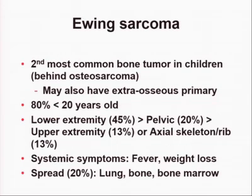In contrast to that, Ewing sarcoma is another bony tumor we come across. It's the second most common bone tumor in children behind osteo. And what's interesting is they may have extraosseous, extra-bony presentations in the soft tissues. This is typically a disease of the young, so 80% of these are less than 20 years old, so rarely do we see it in adults. The lower extremity is the most common, but we also typically see other axial locations, so you can see the pelvic bones or the ribs or vertebra can be affected.